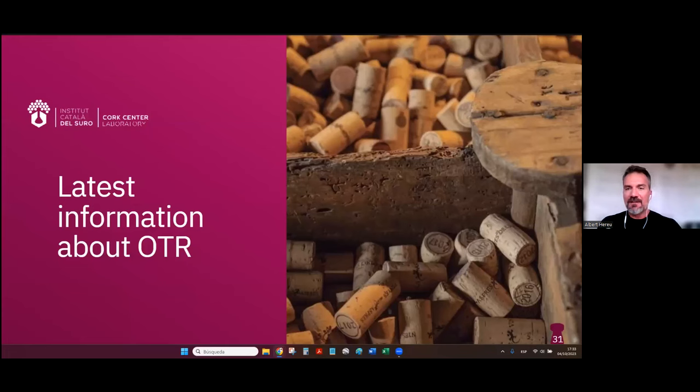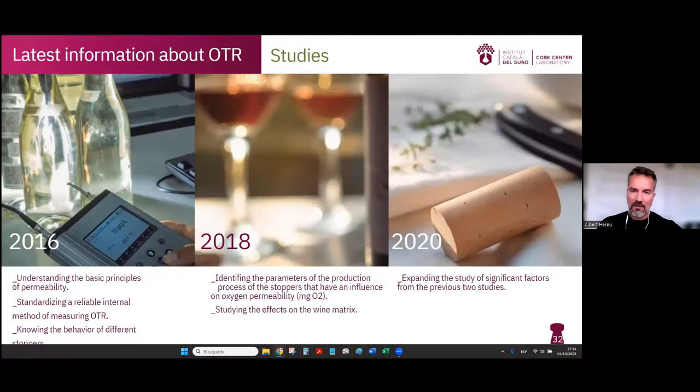And to finish, one of the topics that we decided to talk about today, talking about innovation or the latest knowledge, is precisely the OTR, the oxygen transfer rate through the closure. It's considered the main factor that explains the maturation of wines in the bottle, since it intervenes in the oxidation and reduction reactions that generate increasingly complex aromas and flavors in the wine. At the institute and our foundations, we have been working on it for a few years now with different projects. First, to select the best measurement methods and then to understand the behavior of the stopper and the variables that affect the OTR.